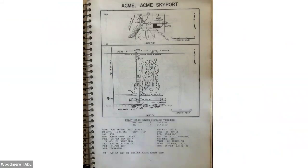And this is an excerpt from a 1981 Airport Michigan directory. These books come out annually, and they give you all of the information about all airports in Michigan. And this was found by me at Wilson's Antiques, so it was quite a find. But this gives you all the information pertinent about the airport and finding out what you need to know before flying in there.